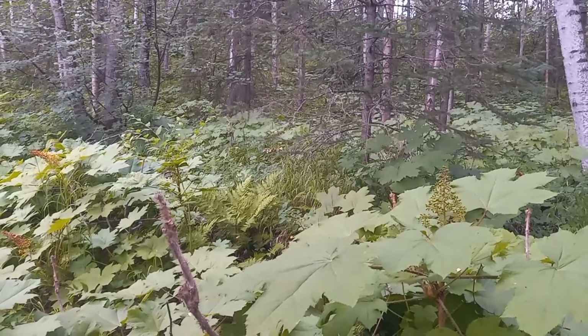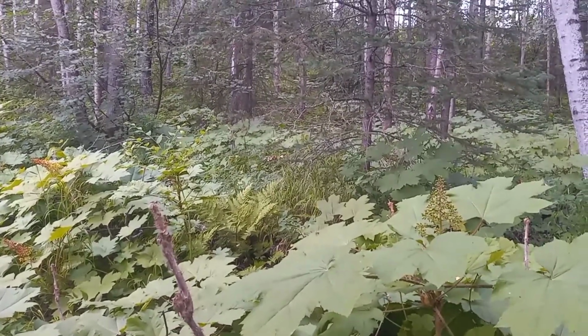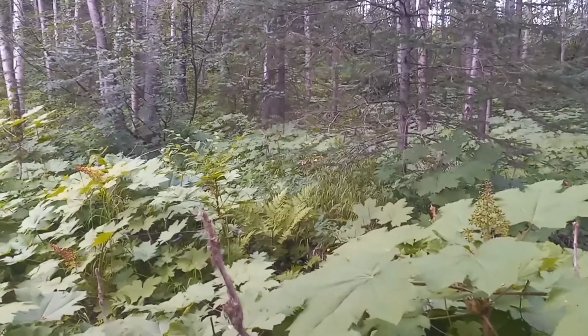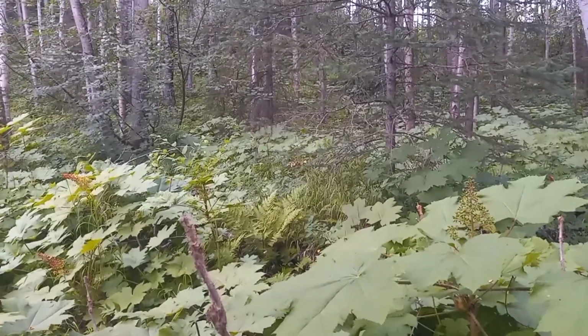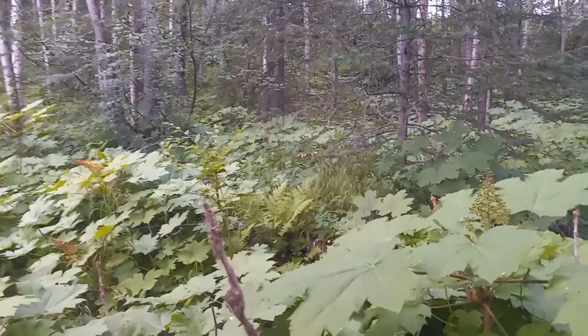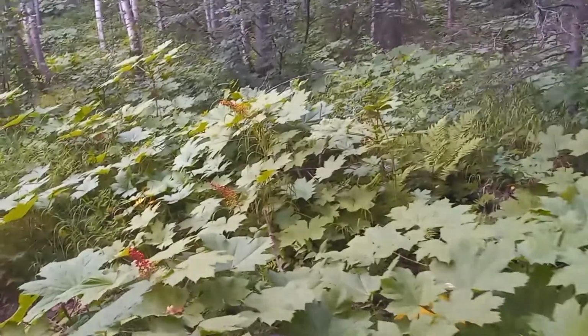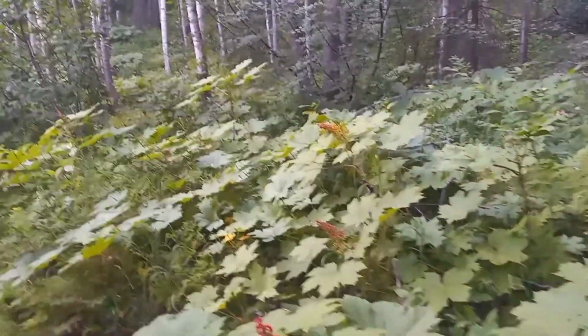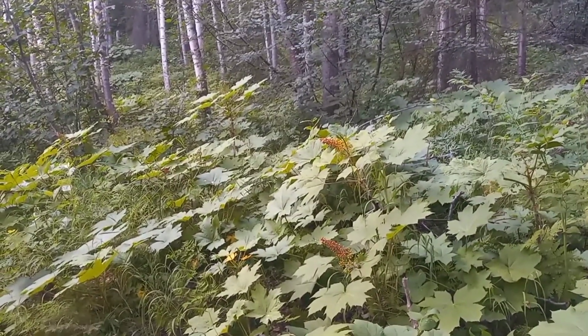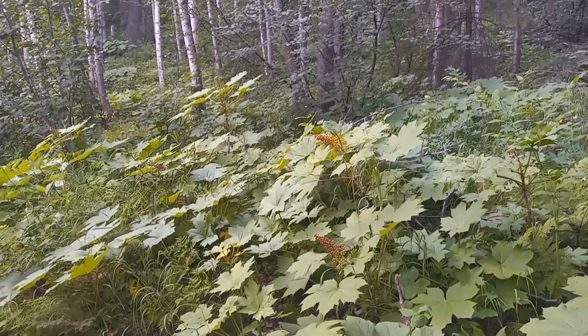In the evening after we worked and had dinner, just towards the later part of the evening, I went for a little bit of a walk around Healy. I got a little bit of video, and I'll show you that here really quick. It's really pretty. It's a very beautiful drive all the way up there.